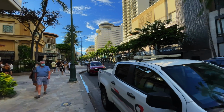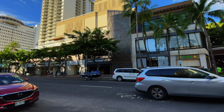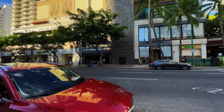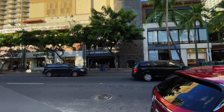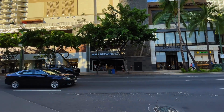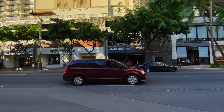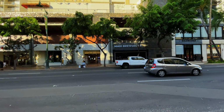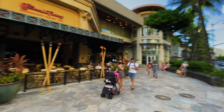So now we are across from International Marketplace, as I mentioned, and Maui Brewery. Check this out, guys. Maui Brewery. No one in front, no line, no one standing in front. That's crazy, because Maui Brewery is pretty big in there and their menu is very extensive, but there's no one there. Like, the last time Maui Brewery was this empty was just as we were coming out of the pandemic.